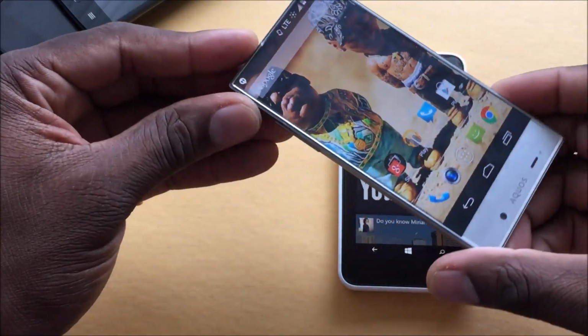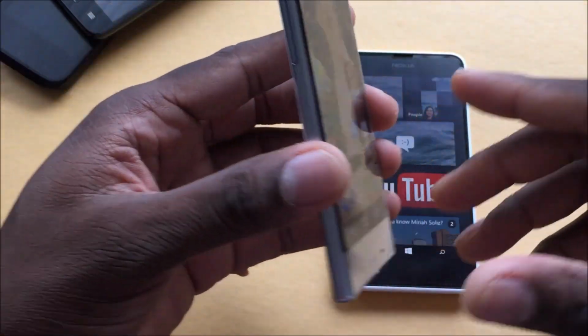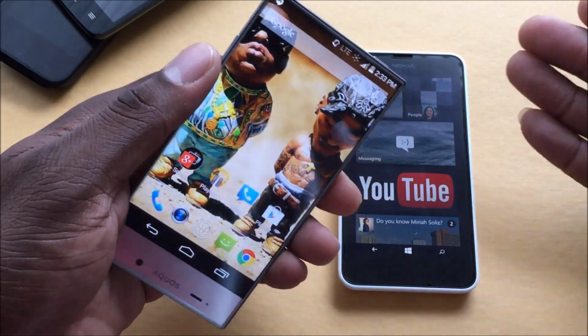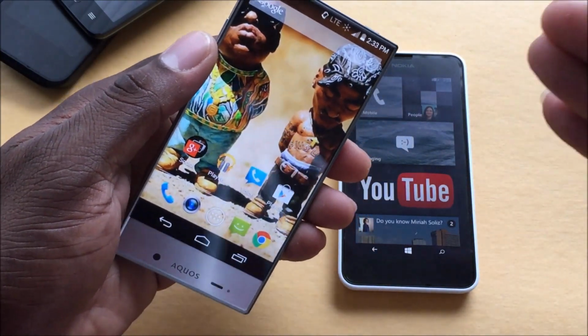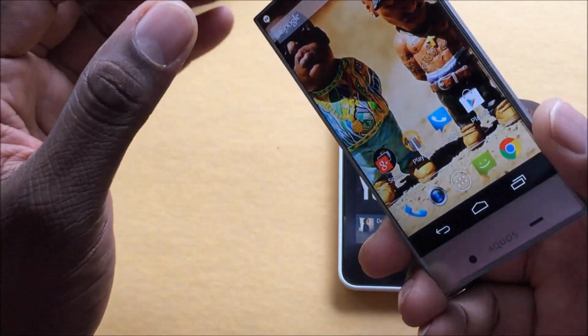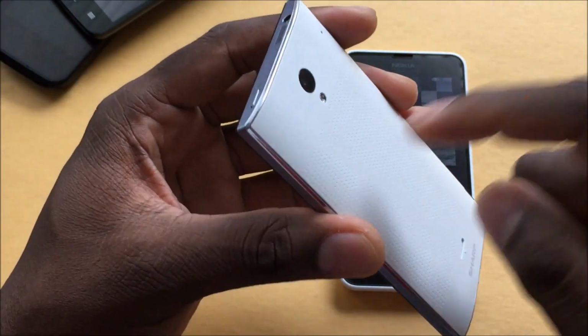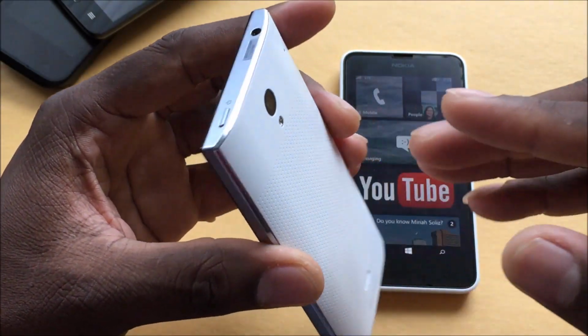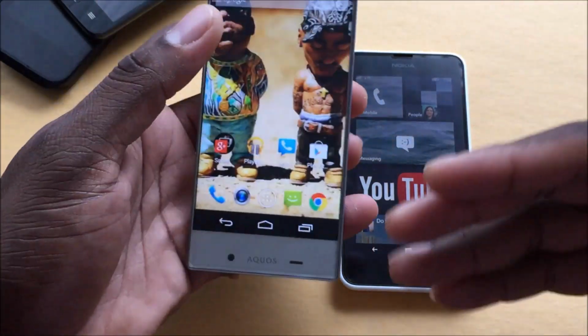But I will say this. A big downside to the Aquos Crystal is that it's only available on the Sprint network: Boost, Virgin, and Sprint. So with that being said, the GSM portion of this, if you put a T-Mobile SIM card in here or an AT&T SIM card in here, it'll work. But everything else is still Boost. It's SIM locked to Boost.